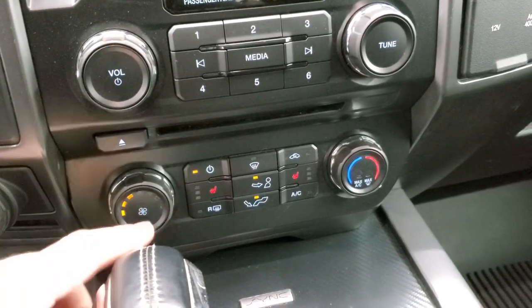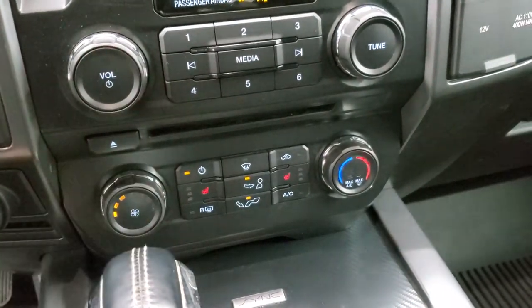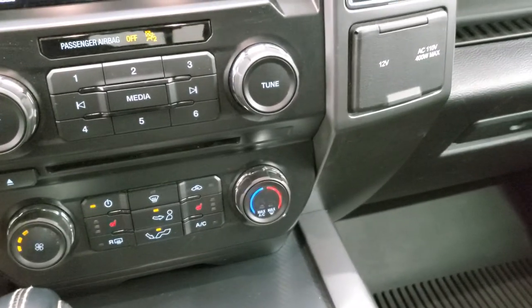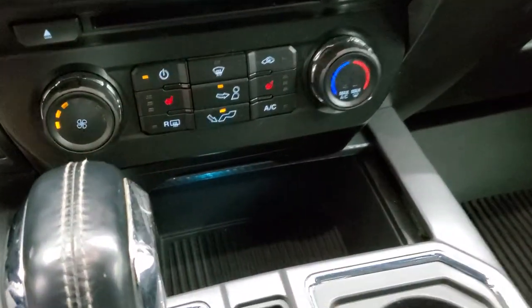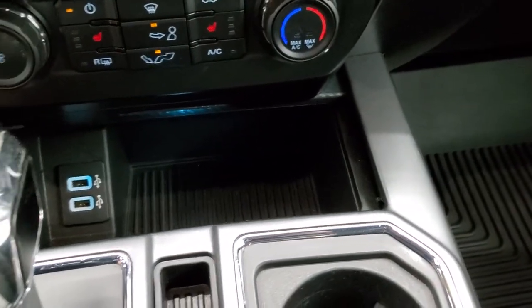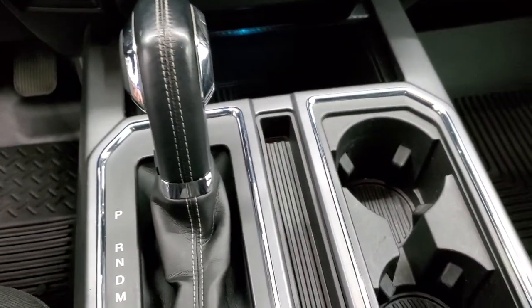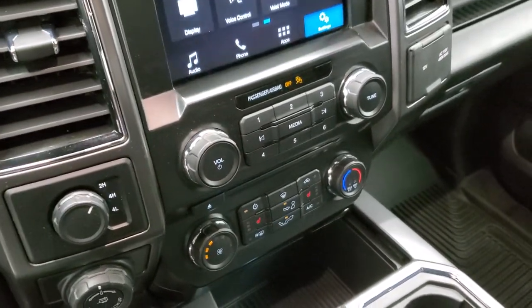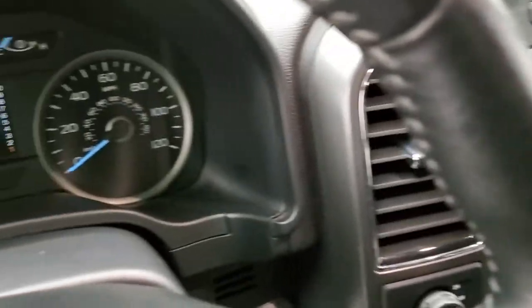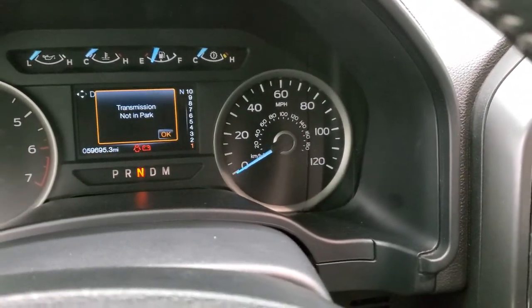Down here your climate and heated seat buttons and a CD player. 110 volt 400 watt plug-in. And down here you get two USBs. This one has, I believe, the 10-speed automatic transmission on this truck.